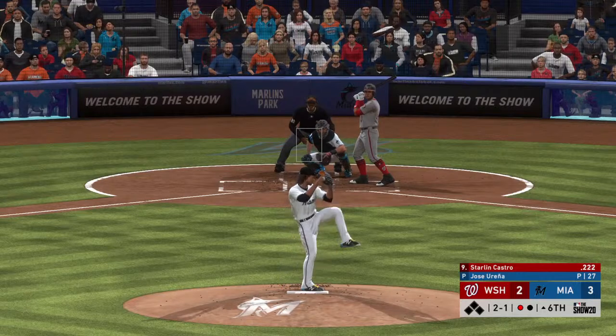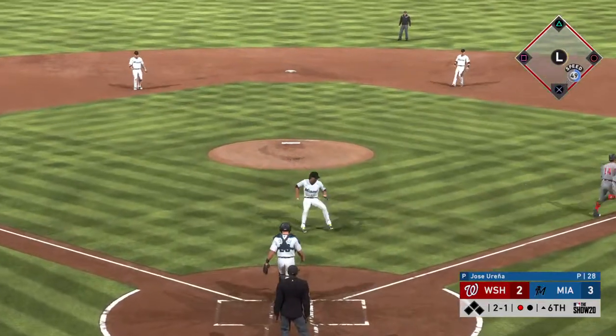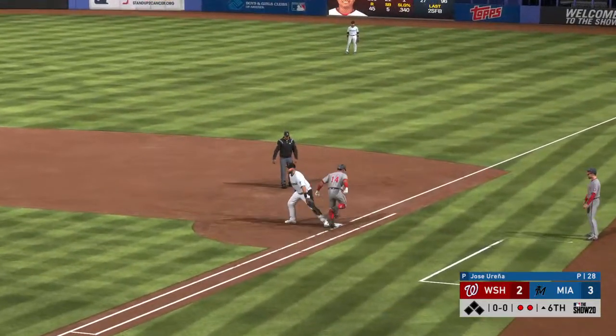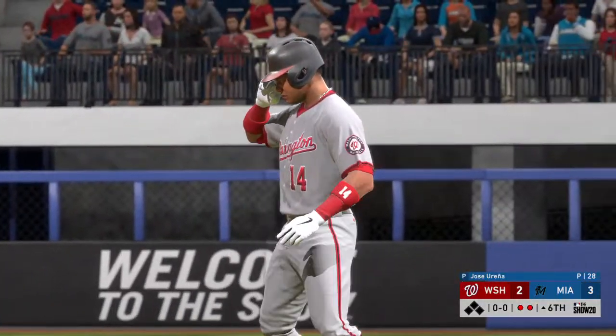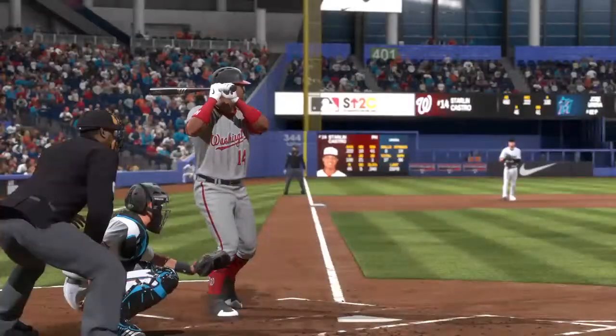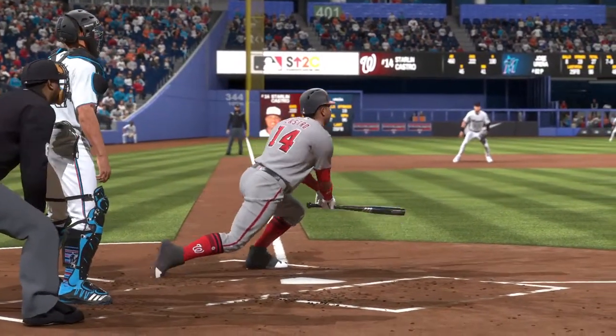Now the 2-1. Weak grounder back to the mound. Throw gets him. 2 down. Good pitch right there to run the two-seamer in on his hands and bunch him up. And an easy ground ball is the result.